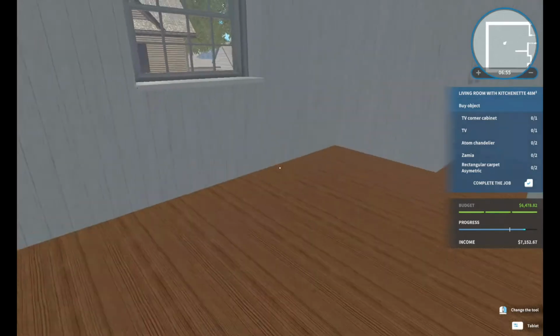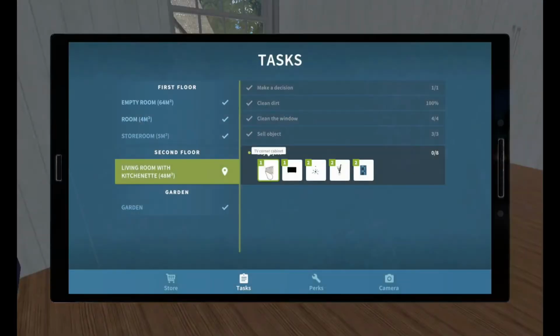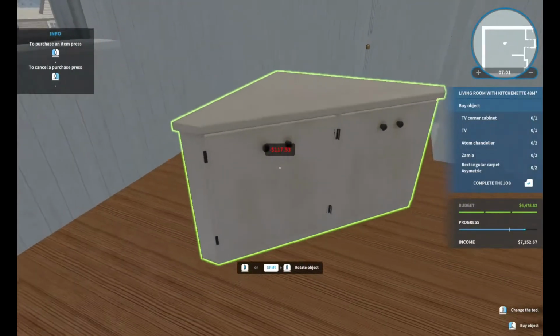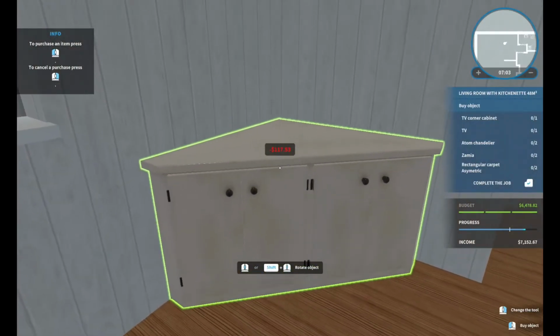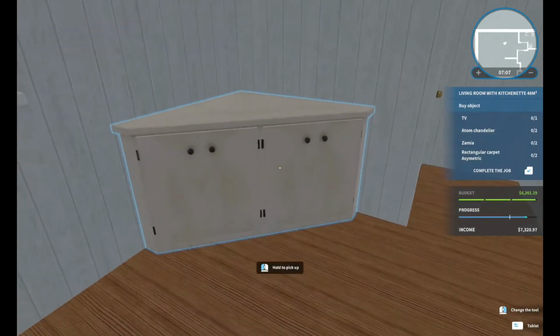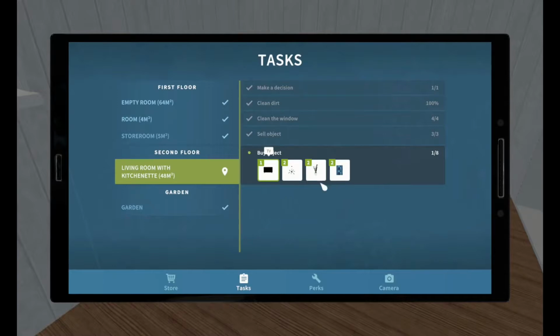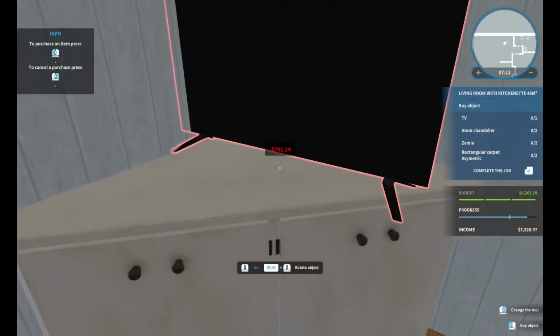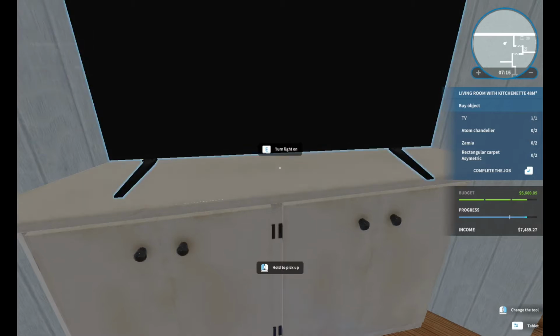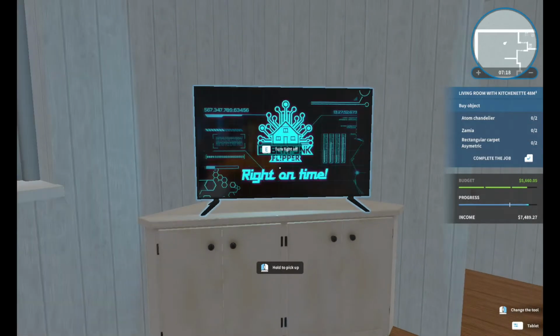Stop being crooked. Okay. Fun fact, this object, this very specific object, is 100% in Phasmophobia. I most definitely saw it, and it took me by surprise. Oh, not what I meant to do. Okay.